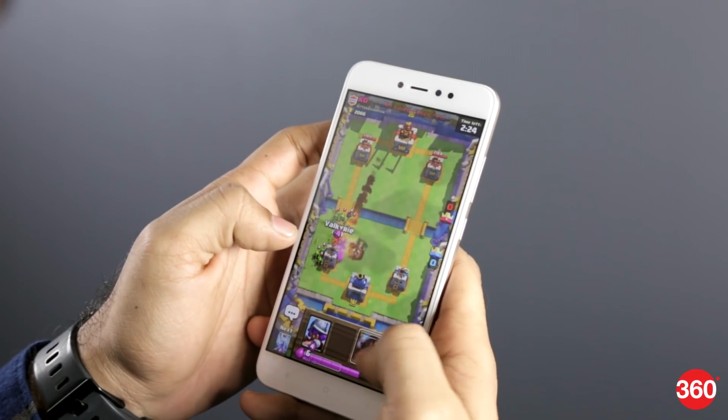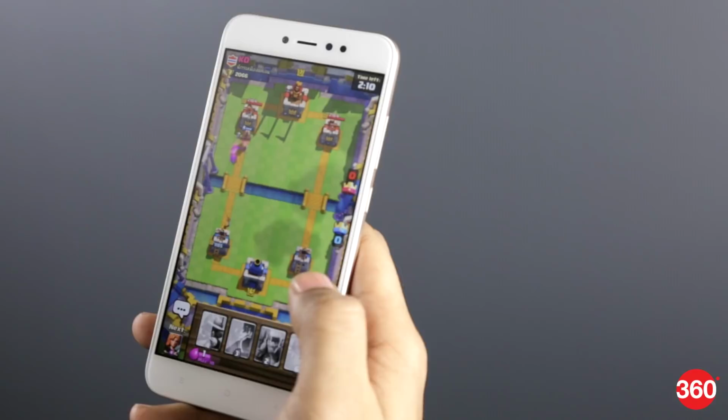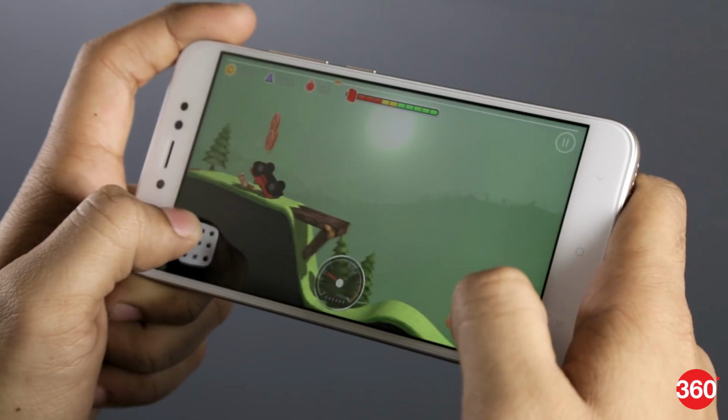We played Clash Royale, Asphalt 8 and Prime Peaks while testing. The phone has no issues running these games. There were no heating issues while playing either. However, we did notice that gaming affected the battery life adversely.